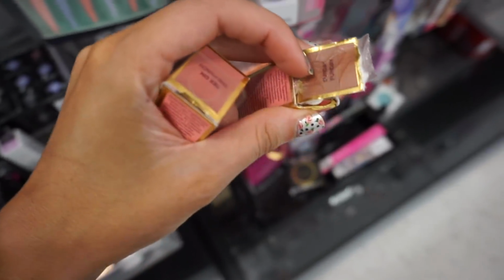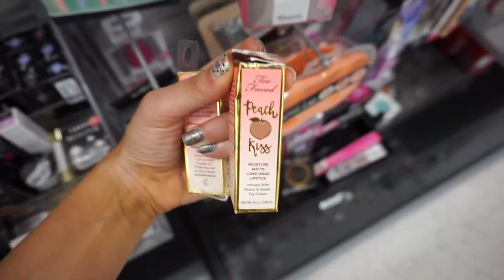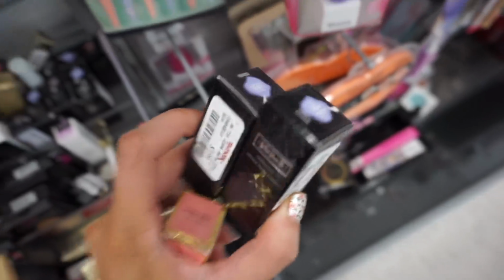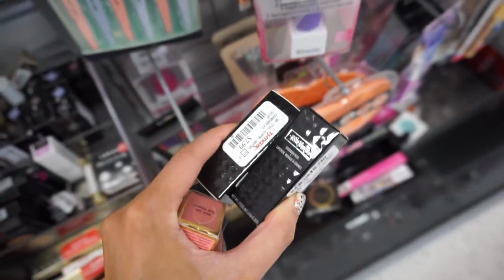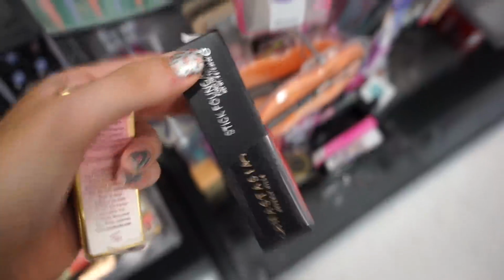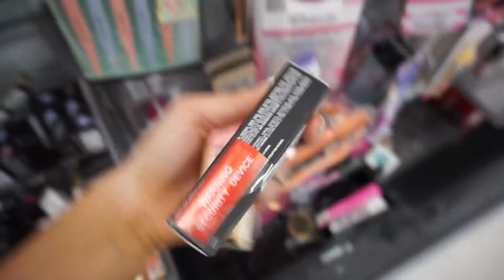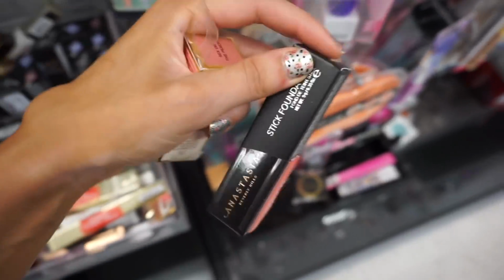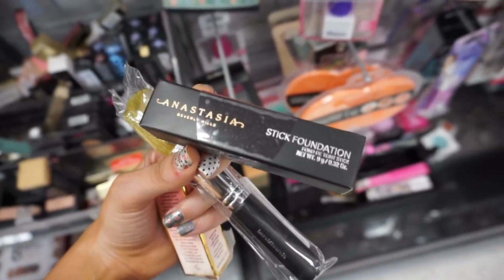I also found another Peach Kiss lipstick. This is in Sunday Fun Day, $6.99. They have a Becca Shimmering Skin Perfector in Topaz. This is $12.99. They also have a ton of these Coven Purplish Lilac lipsticks from Kat Von D, and these are $7.99. Found the Anastasia Stick Foundation in the shade Banana. Yeah, Banana, and this is $9.99. I think this is the stick version of their banana powder. Found the Anastasia Stick Foundation in Espresso, which I think might be a good contouring shade.